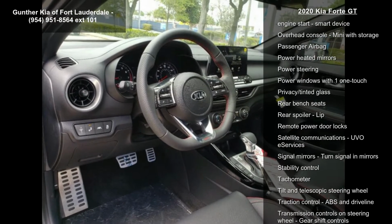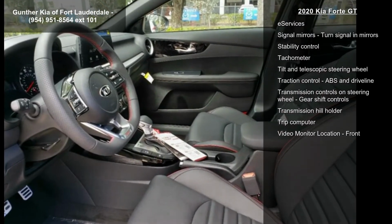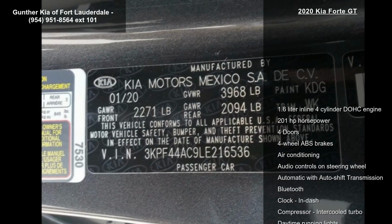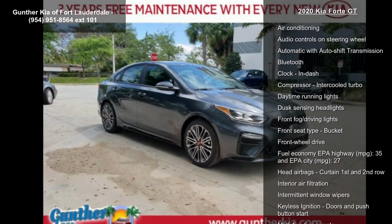ABS brakes, air conditioning, audio controls on steering wheel, automatic with auto-shift transmission, Bluetooth and clock, and dash. If you are looking for a new car, this might be the one. Low mileage is an important factor in your purchase, and this vehicle delivers a low odometer reading.